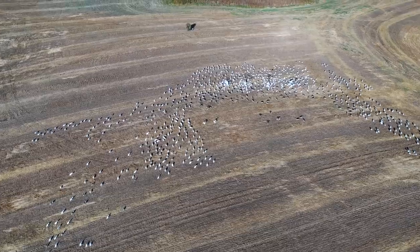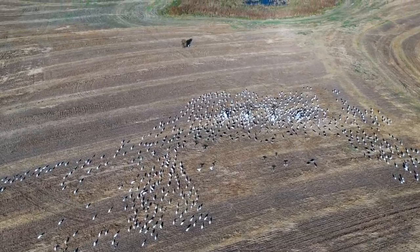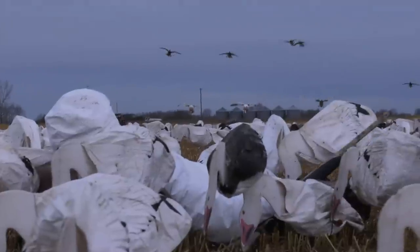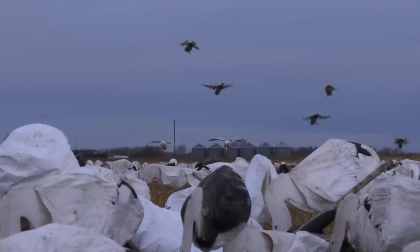We can get those darts to finish inside the hole because the hole's been lined with those either Bin Canada full bodies or dive bomb silhouettes, which work very, very well inside the hole. They're fast, they're easy, and they'll give the specs and the Canadas and the ducks for that matter confidence when you have that big goose rig out there. Kill him!